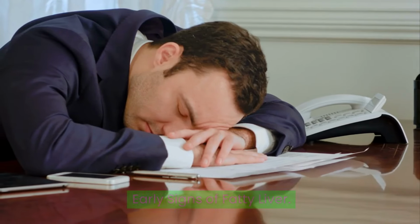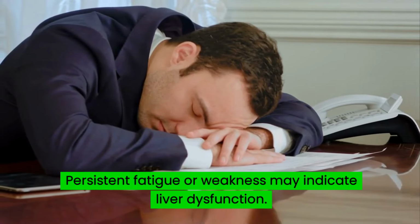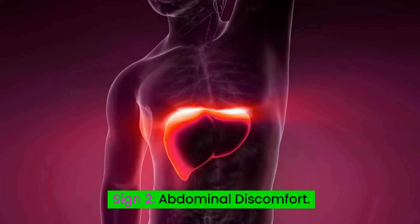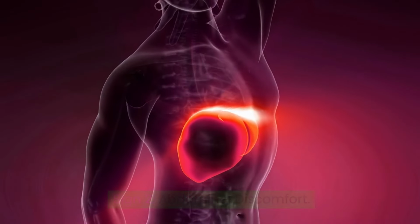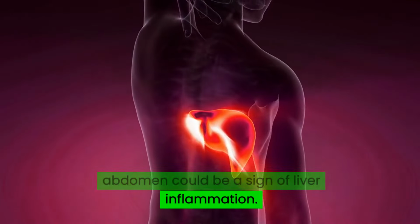Early signs of fatty liver. Sign 1, fatigue. Persistent fatigue or weakness may indicate liver dysfunction. Sign 2, abdominal discomfort. Discomfort or pain in the upper right abdomen could be a sign of liver inflammation.